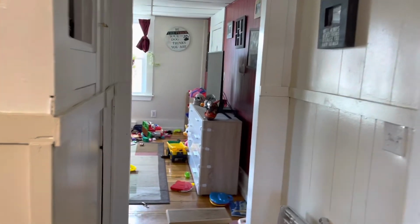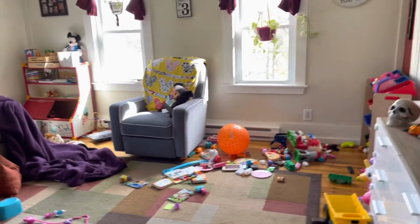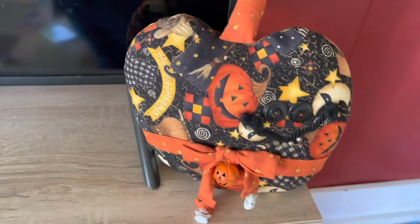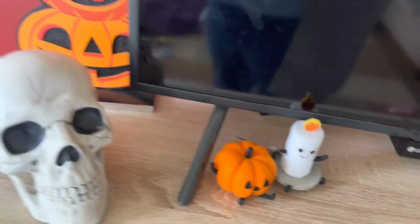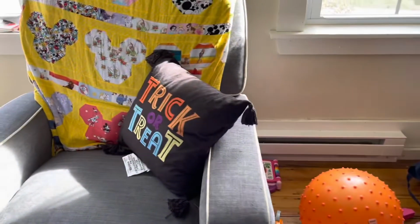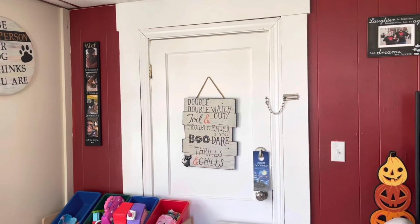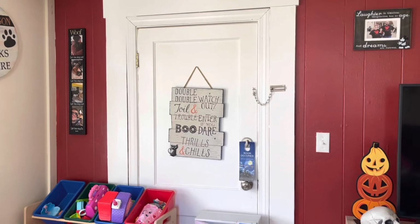We'll go into the living room next, which is just always an abomination, and real friends don't judge, especially moms, because you know. I have the pumpkin that Cheryl made, a little pumpkin candle guy next to our skull, and our gourds. On our chair over here, we have our trick-or-treat pillow. Oh, and I missed our sign on the door over here. I'm hoping Amelia is not tall enough to reach it, but I think she might be.